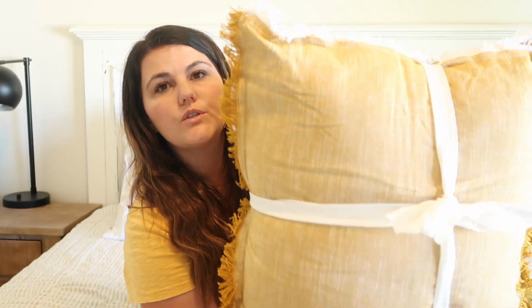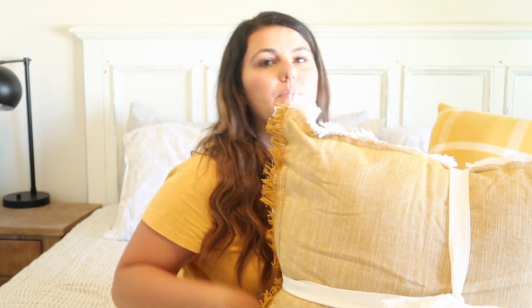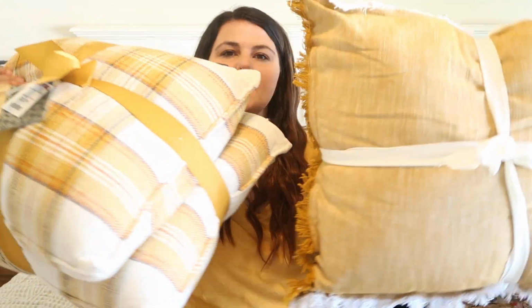And then I got these ones too. These ones were only $20 for 2, and I love the covers. I'm not crazy about the inserts, but I have plenty I can switch out. And I just think these paired together, you can't really see, but these paired together will be really cute on my other couch.